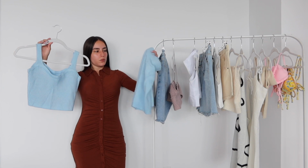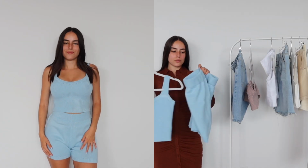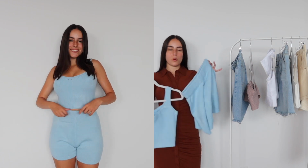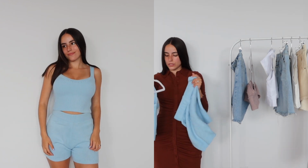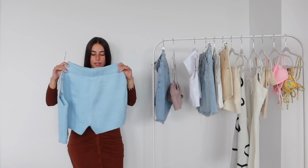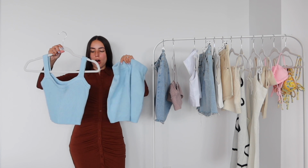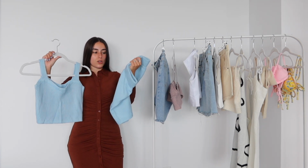Next, I have this blue two-piece set that is perfect for lounging around. Definitely like a really great airport look if you are a more comfy airport kind of girl. It is quite thick, I will say that, especially like the short waistband is very, very thick. I find these to be so comfortable and just such a pop because of the color, like especially with the tan. This is so stunning.